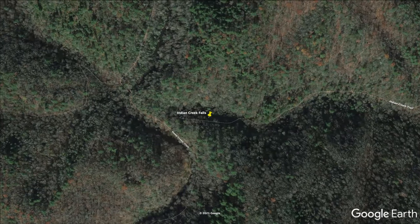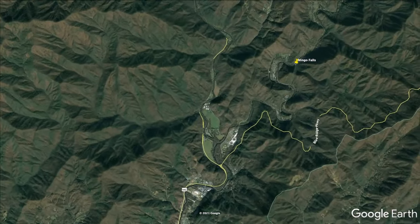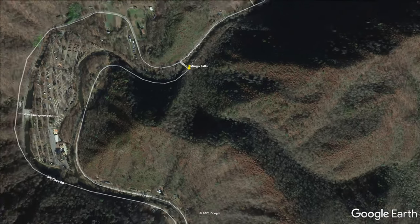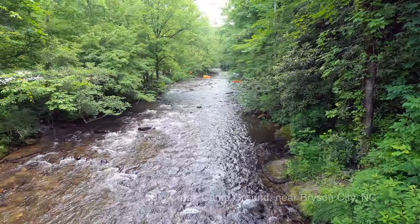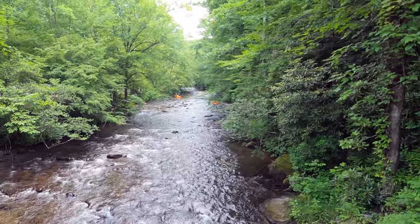Then we left the Deep Creek area of the Smoky Mountains and went over to visit Mingo Falls, which is just northeast of Cherokee in the Cherokee Indian Reservation. That is a spectacular waterfall. Altogether, we had a great time on this side of the Great Smoky Mountains. People floating down Deep Creek.